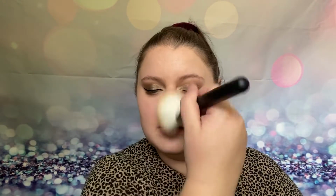It might look very harsh on camera, but it really does not look that harsh in person. It looks quite diffused, but I like these. They're very nice. And I only got them for $7 each, which is fantastic.